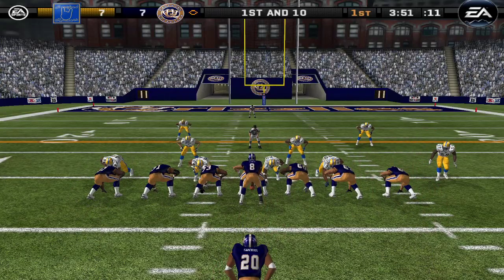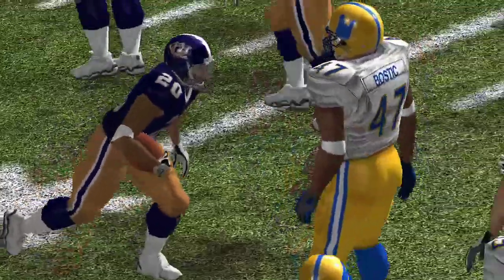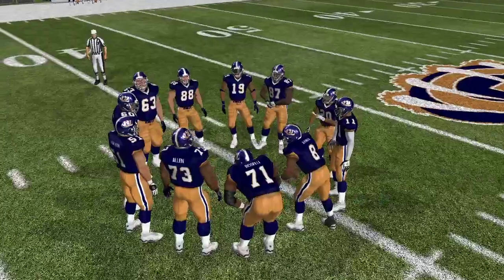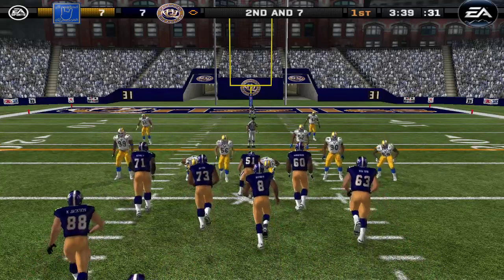Sanders in the backfield. Barry Sanders on the carry. Sanders battles his way forward for what appears to be a 2-yard pickup. Not a whole lot there. Looks like the Rockers got some defensive names as well, with Ray Lewis in the middle there.